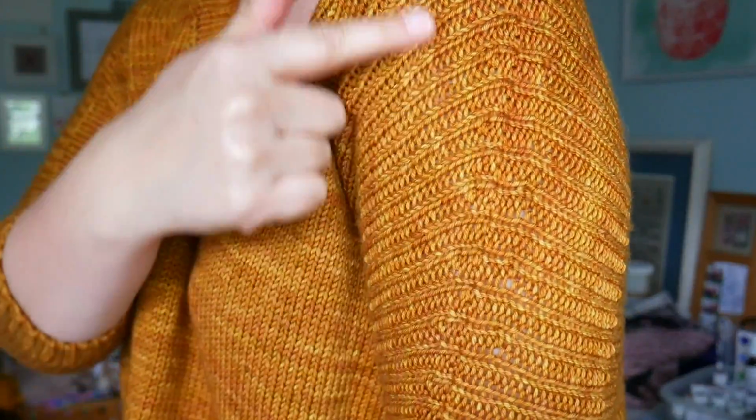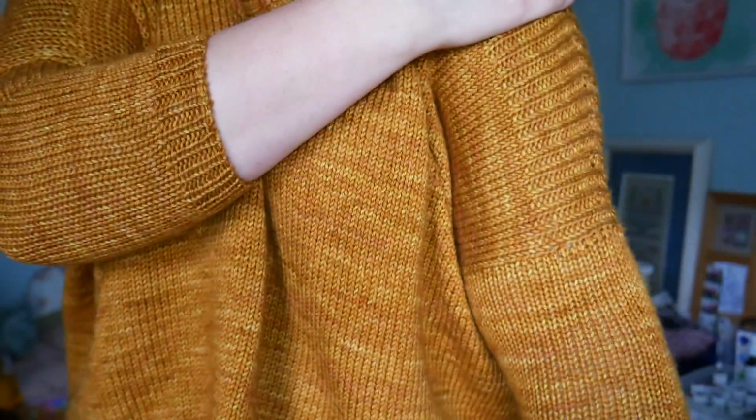Okay, so the next thing that I finished, wow, this color is so on camera. The next thing that I finished is my Understated sweater by Joji Locatelli. And this is a DK weight V-neck boxy. It has this kind of ribbing accent on the top. Typical, very boxy drop sleeve.